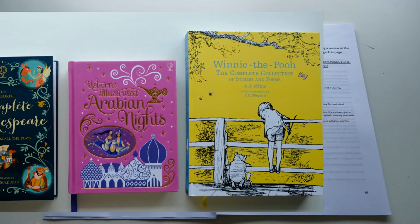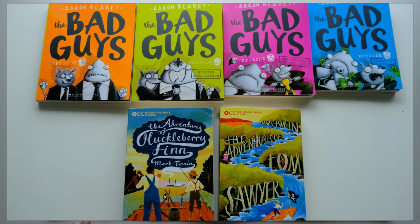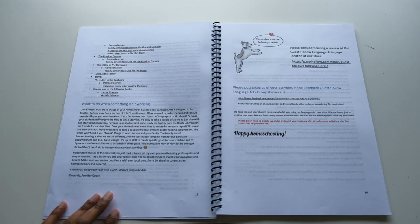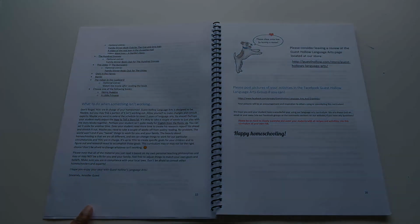And like I said earlier, this curriculum is very flexible, and if something isn't working, it can easily be changed to suit your needs. And that's one of the reasons why I love this curriculum.